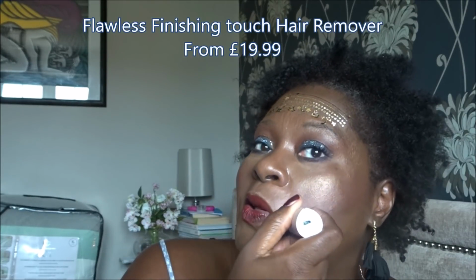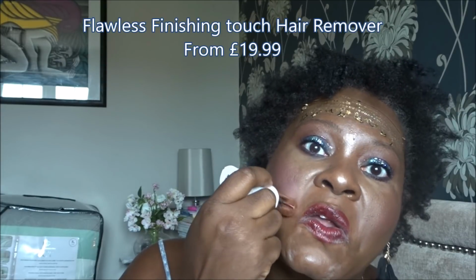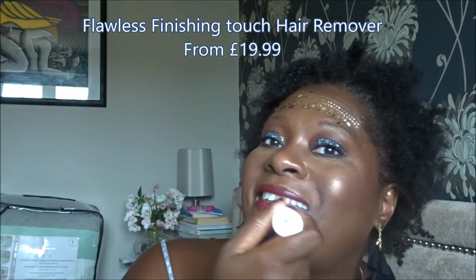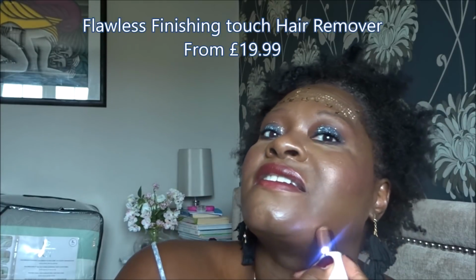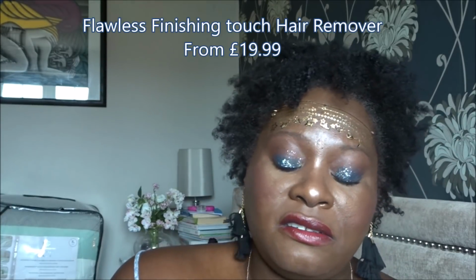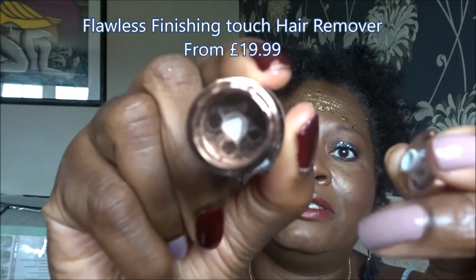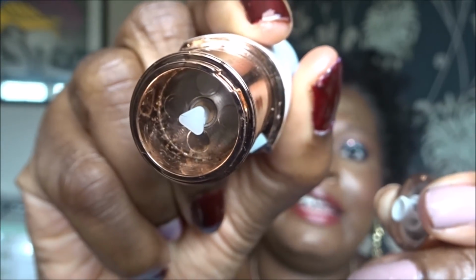And then you just literally go like that, and it just removes the hairs on my chin and around there. This is where I use it, in those areas there. So it just gets rid of any hair. Doesn't hurt, just do that. And that's it, done. And then you take this off and you find the hairs in there. You get a little brush and you can brush that out, and that's it.